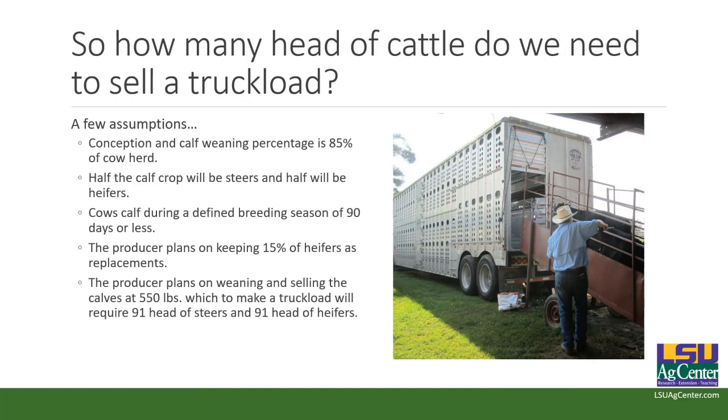So if you want to stop and think about how many head of cattle you truly need to make a truckload, it's quite a bit, folks, if you're a cow-calf operation. And so I set up just a brief scenario to go through this, and you could argue some points with me one way or another, and not to say that you wouldn't be right on those points. But we'll make a few assumptions, assuming a cow-calf operation, and also that your conception and calf weaning percentage total is 85% of the cow herd.